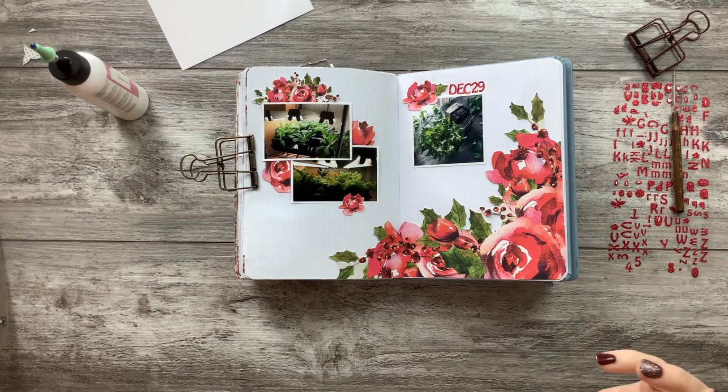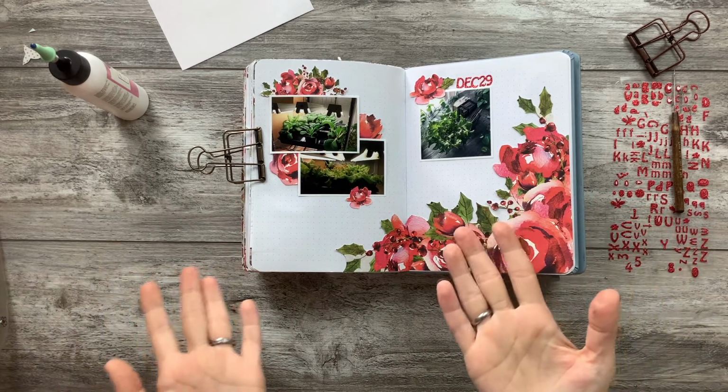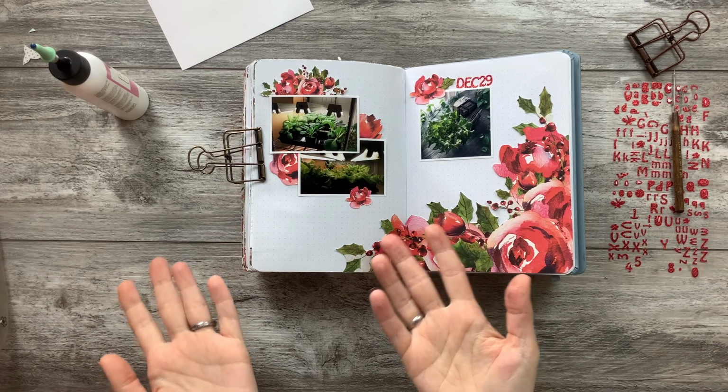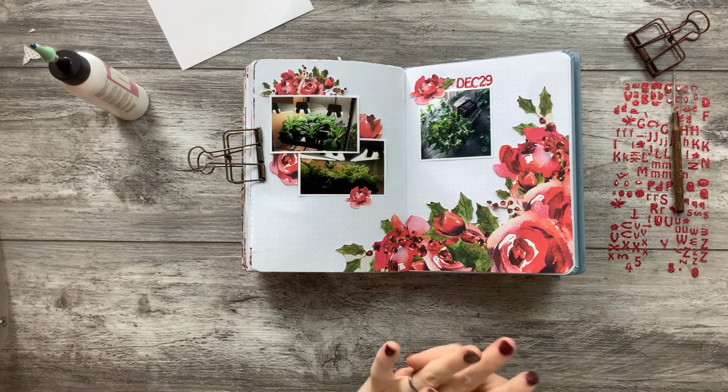But I'm going to go do my journaling for December 29th. What it is is a bunch of pictures of all the vegetables that I'm growing. I have just over 100 square feet of growing space in my house going right now. Yeah, it's crazy. It's a lot of fun. And no, you do not have to grow your own food to be plant-based. I just found a new hobby, that's all.